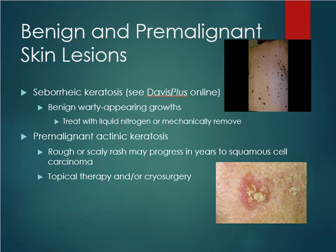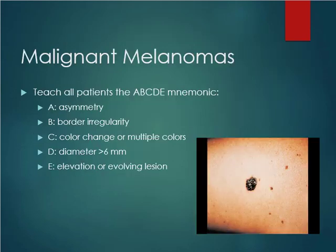Some benign and premalignant skin lesions include seborrheic keratosis, which are benign, warty appearing growths, and you treat these with liquid nitrogen or mechanically remove them. And you can see here in the picture of this person's back what they look like. Premalignant actinic keratoses are rough or scaly rashes that progress over years to squamous cell carcinoma, and topical therapy or cryosurgery is used in the treatment of them.